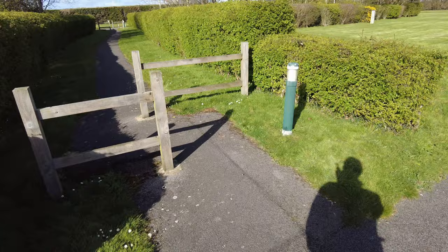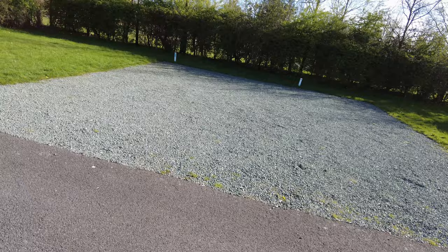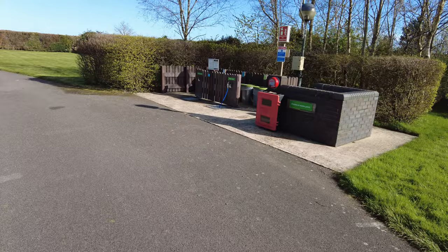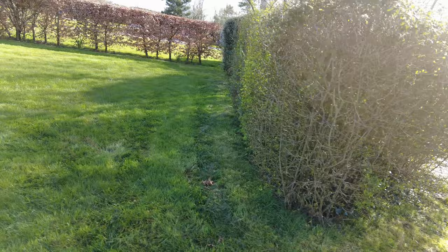Some walkways through there. I'm meant to be going to meet them at the park. Don't know where the park is. I think I've gone the wrong way. Other pitches, these ones are not fully serviced pitches. Another chemical waste. Yeah, I've gone the wrong way. Let me get back on track and I'll get back to you. Right, so I think I'm back on track.